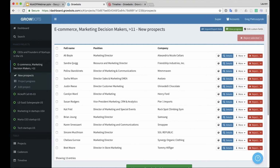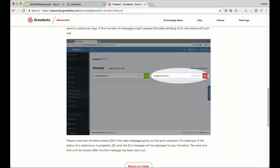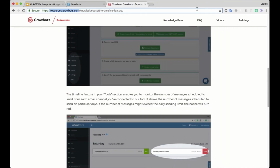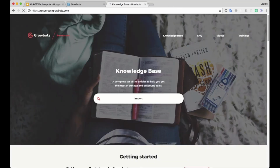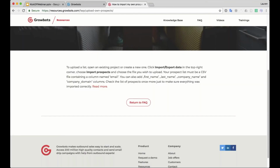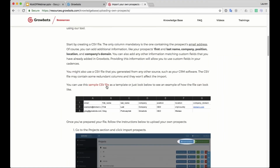To import them into an existing project, you simply click the import export data and click the import data option. So you would select this if you have your own prospects you want to communicate with and include in a particular cadence. If you go to our knowledge base, which again is a great tool, which is simply resources.growbots.com, and you look up importing, you can see a sample file. You can use the sample file CSV that will give you a template that you can utilize to import your prospects.